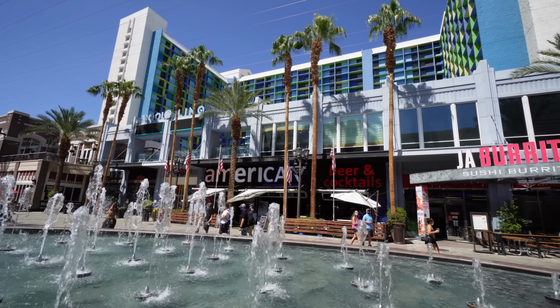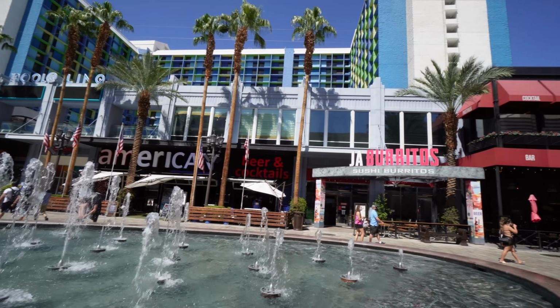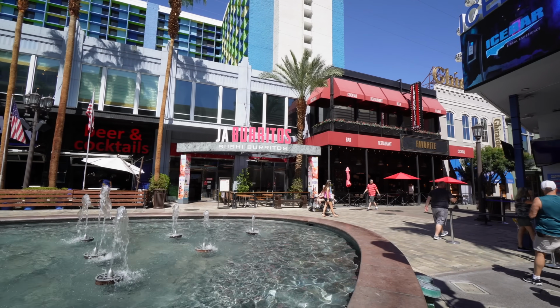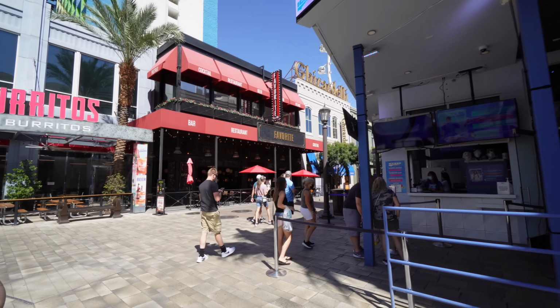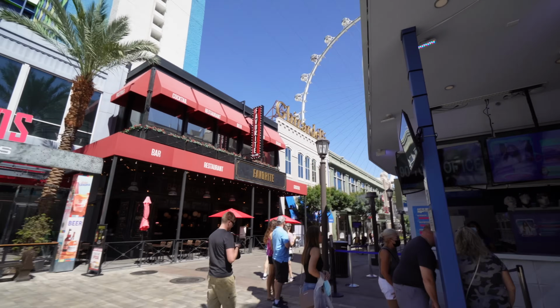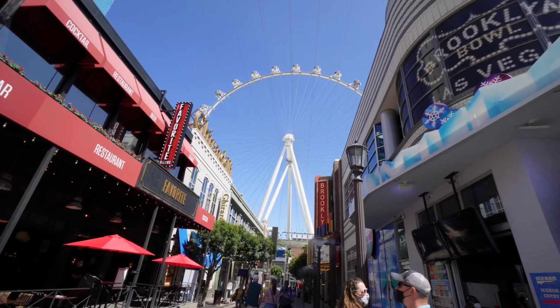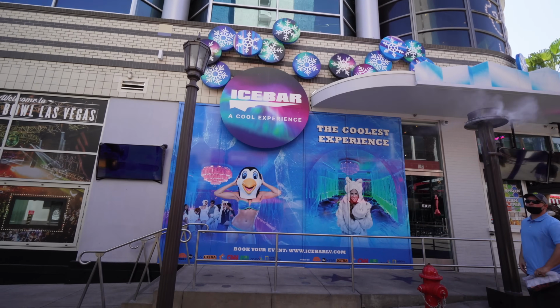So we're gonna check out the pool a little bit later, but right below it is the American Beer and Cocktails Bar next to Jaw Burritos, which has sushi burritos. Nice fusion food here. We also got Ice Bar, which is a pretty cool spot, and San Francisco's own Ghirardelli down the way right before you hit the LINQ wheel right here. Wanna go over to Ice Bar, dress up in a parka, and have some drinks?